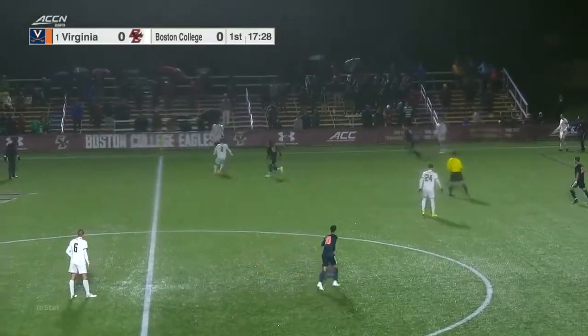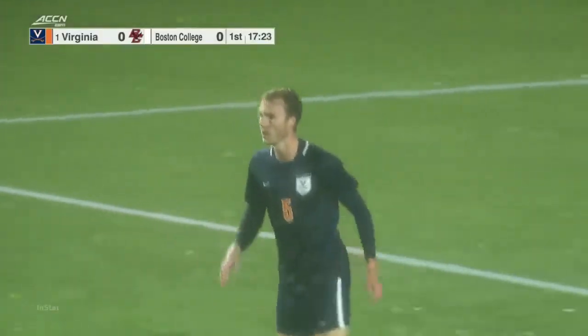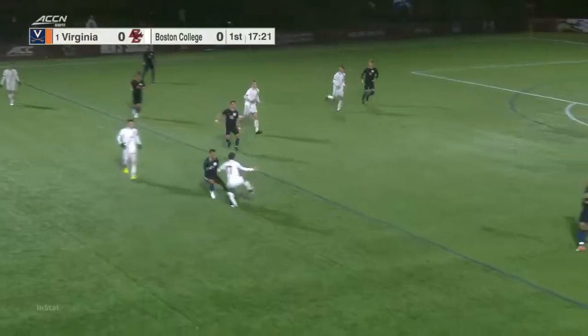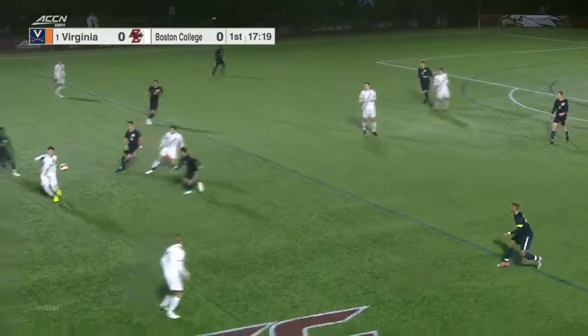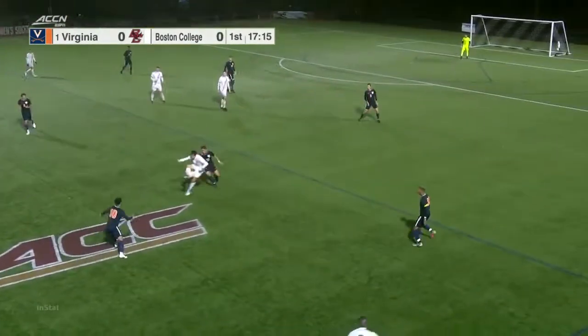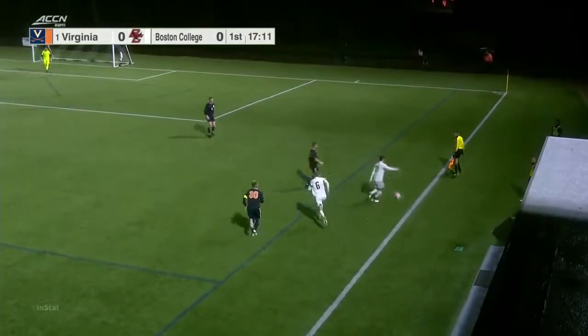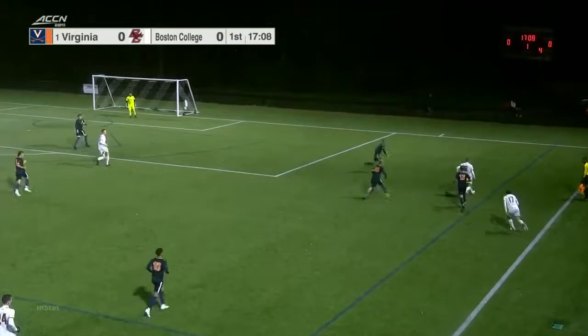Boston College trying to break what is just turning into an epic streak for UVA. They're up to 655 minutes since allowing that goal against Duke in a 2-1 overtime win. Now, Virginia does have a streak 10 years ago that went 9 straight shutouts. So this is not unprecedented territory for the Cavaliers.